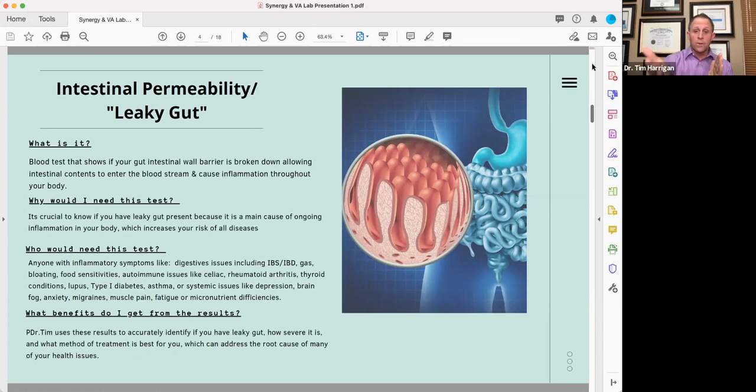I always refer people to pubmed.gov and just type in this keyword, intestinal permeability. There's thousands of studies showing how most people that understand this are saying this is probably where autoimmune conditions come from.